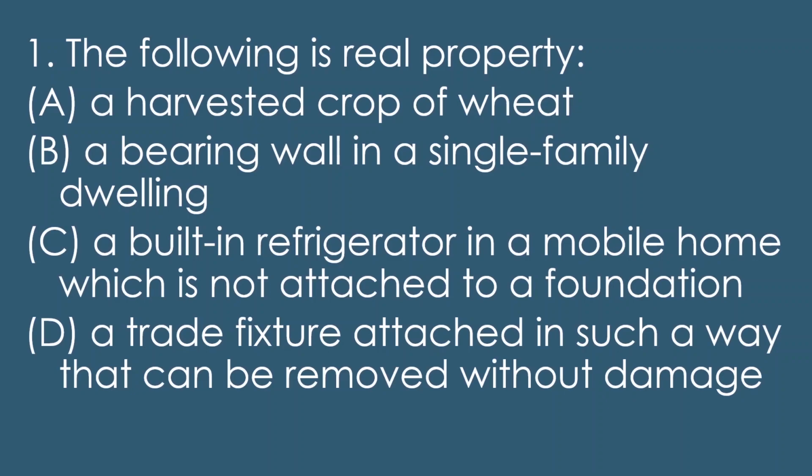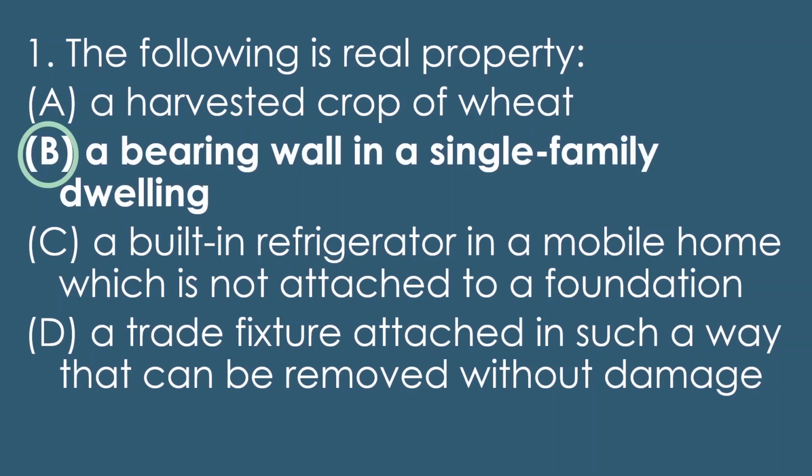C, a built-in refrigerator. Okay, that sounds like it could be real property. Oh, but in a mobile home which is not attached to a foundation. So because the mobile home that's not attached to a foundation is personal property, well, then the built-in refrigerator would also be considered personal property with that mobile home. D, a trade fixture attached in such a way that can be removed without damage. Well, when you see the term trade fixture, you should think of an item that is used in the course of business by a tenant leasing a space. It could be attached to the wall, and in this case it is, and it can be removed without damage. That really doesn't matter too much in regards to a trade fixture, because a trade fixture is usually personal property, and especially in this case. So the best answer is B, a bearing wall in a single-family dwelling.